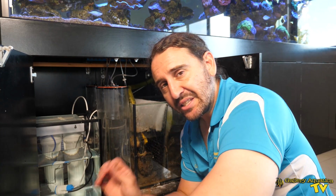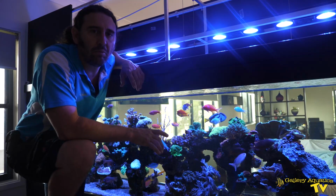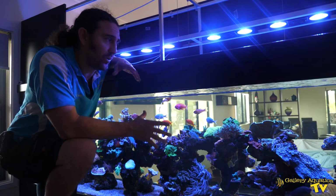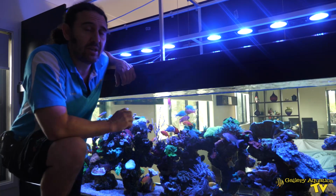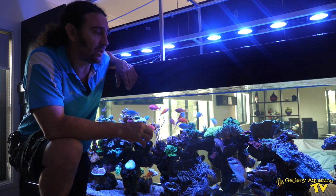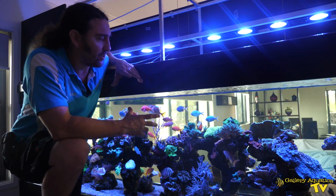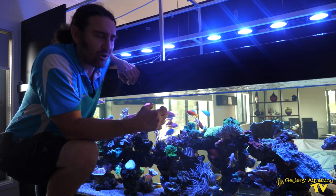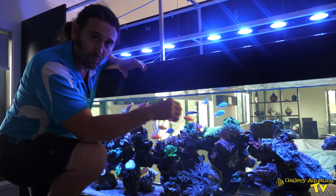Let's talk about the second problem. The second big problem that we encountered after the Great Tank Swap with Coffin Reef was we had a big outbreak of algae. Now this algae was a little bit unique and it is not an algae which I've really encountered before. It was quite a thick, dark, almost black sort of algae, and it was a hair algae that was very easy to remove.